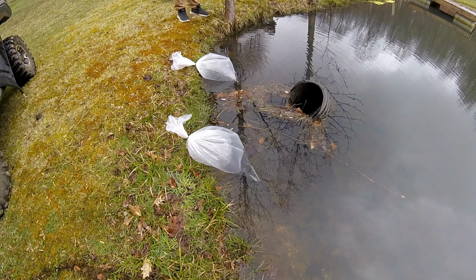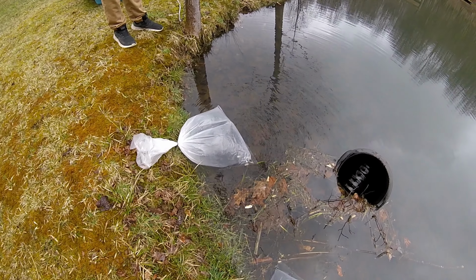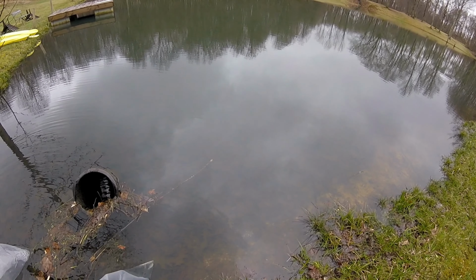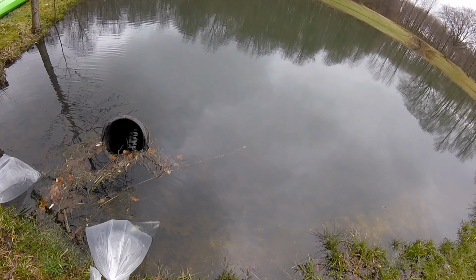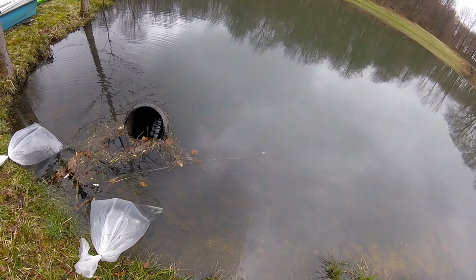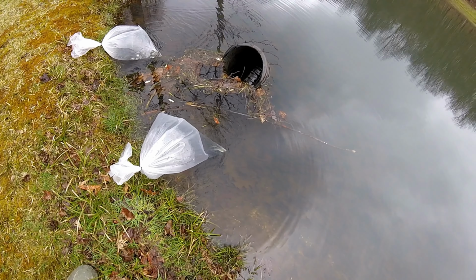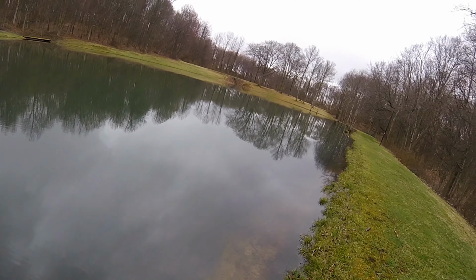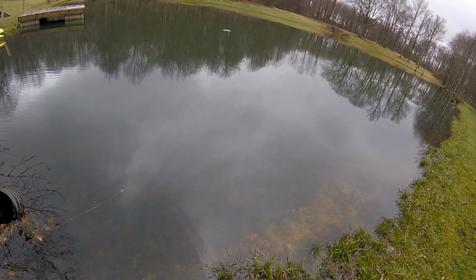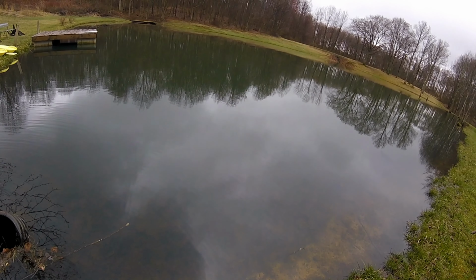We got black crappie and shiners. There's 50 black crappie. I could put a lot more in, but I've just been buying like 100 at a time and just keep releasing them. But yeah, we're gonna let them get acclimated for a while before we release them. I got another bag of 50 to go put in the upper pond. And yeah, hopefully we can get a nice school of black crappie in here.